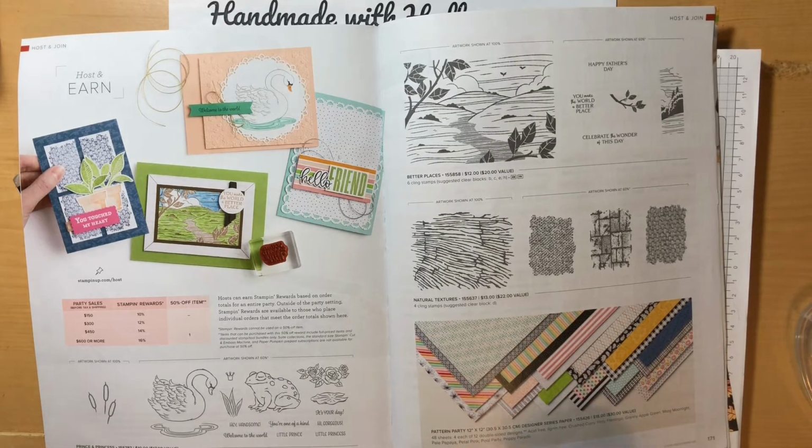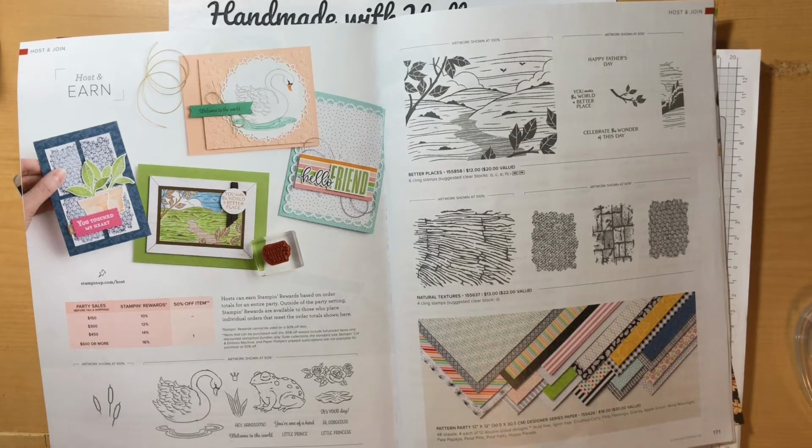In order to be a hostess with Stampin' Up, you either need to place an order of your own or recruit other people to make purchases that total at least $150. So if you get a couple of friends together and everybody orders a bundle, you'll easily get to $150. For me, most orders I place are at least $150 because there's so many awesome goodies in the catalog. Once you have an order that qualifies of $150 or more, either a combination of yours and other people's or your own, then you earn what's called Stampin' Rewards. As part of Stampin' Rewards, there are always exclusive hostess perks. And so this paper shows up in the exclusive hostess perks where only hostesses can order the paper.